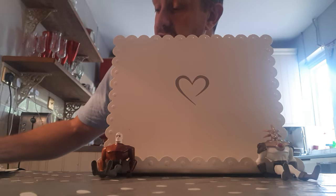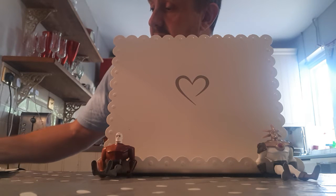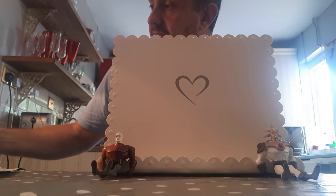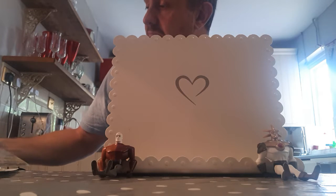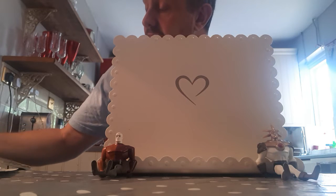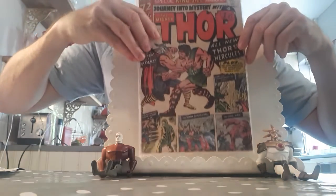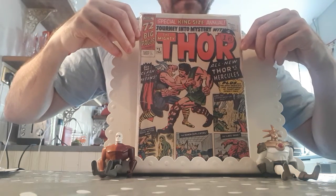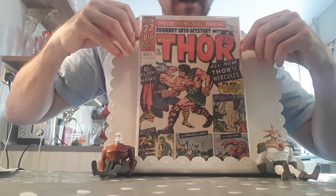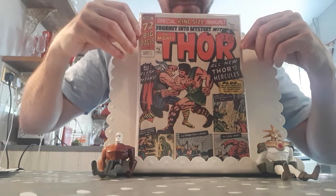It's got a spine split, but it is on both staples, I think, just about. It's got some creasing, and there's a bit of tape pull on the coded corner. But this, my friends, for £15 is the Journey into Mystery Annual. I've cleaned it up. It looks okay. It's presentable. I'd say it's probably about a 2.5 grade.